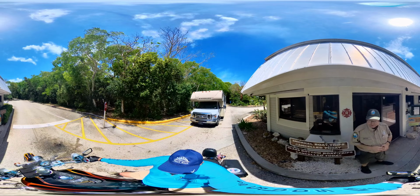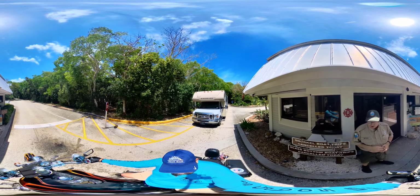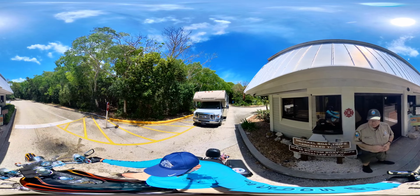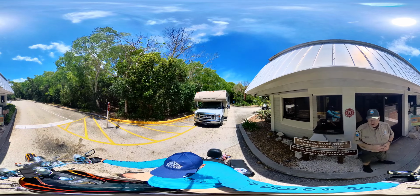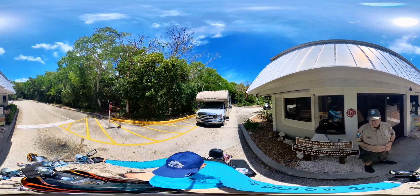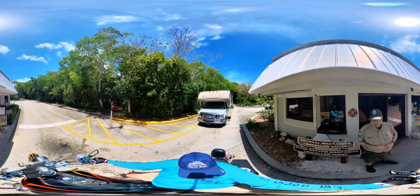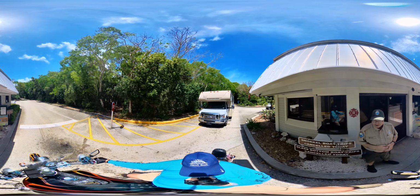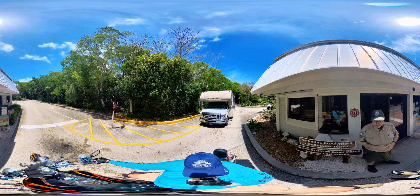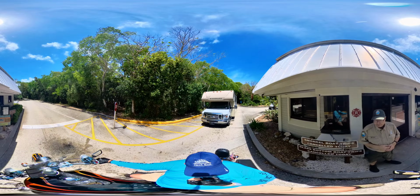What can you tell me about this state park? The state park was opened in the 60s. It was named after John Pennekamp, who was an editor for the Miami Herald. Very instrumental in getting the park open and establishing our park boundaries, where we have over 70 square miles of water. We have lots of land here too. Some of it is accessible to the public, including our sister park, Dagny Johnson State Park.